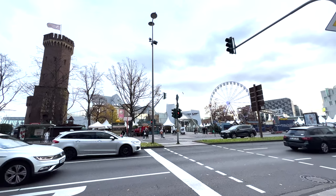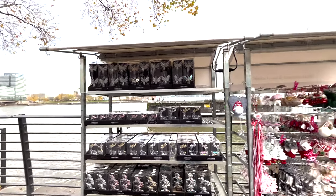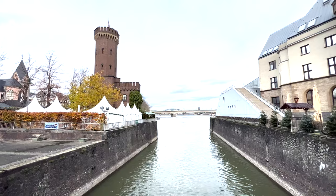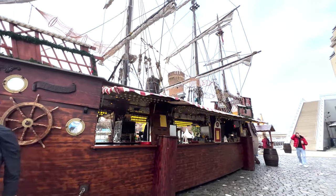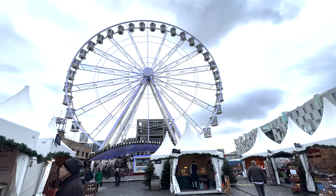Now it's time for the harbor market. So for those of you that don't know, Cologne is located on the Rhine River. Such a fun view. Even though this one is a smaller market, I highly recommend checking it out. It is very, very cute. It doesn't take a lot of time to do.